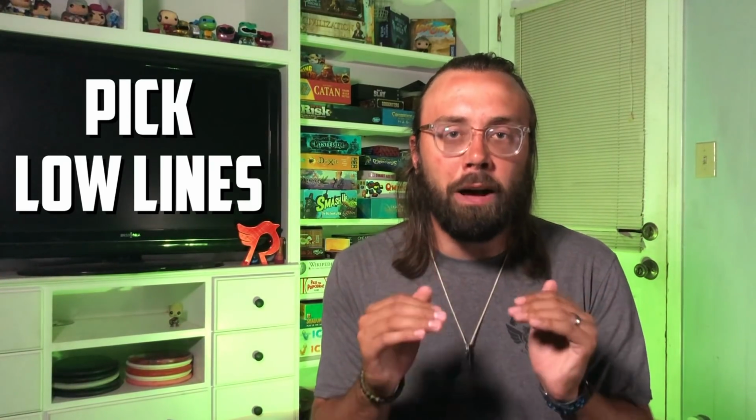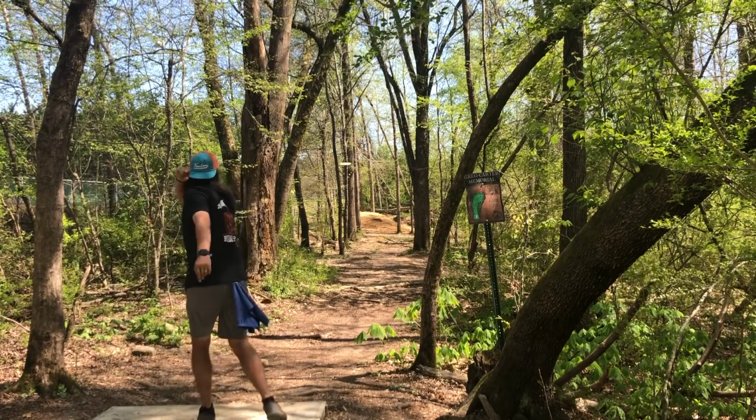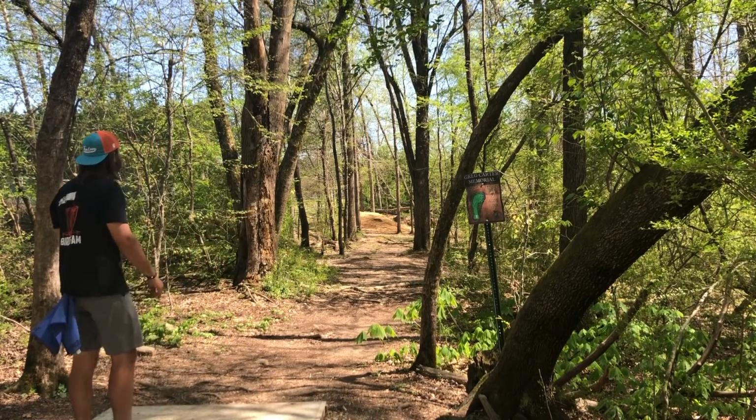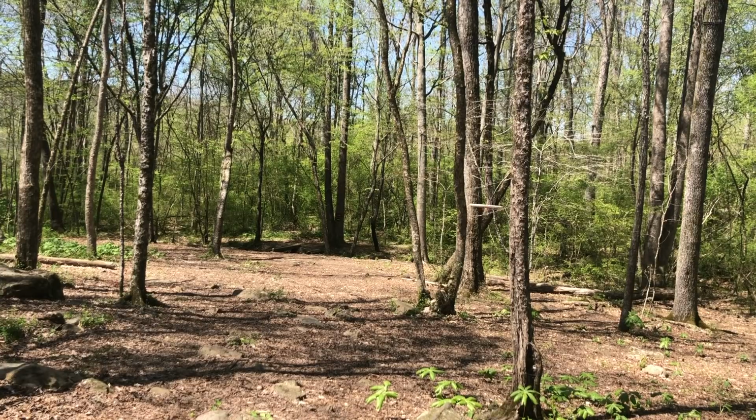When you are playing in the woods, when you're picking your lines, I want you to focus on picking lines as low as possible. I'm not asking you to throw worm burners into the ground over and over and over again, but we need to understand some basic physics when it comes to flying objects. When you hit trees, the disc is being removed from its intended flight path, and that is where we get in trouble on wooded courses. The higher we hit the tree creates more time for the disc to go off of its original flight path. For example, if I hit a tree about 4 feet off of the ground, it's going to immediately shoot down to the ground and have very little time to get very far away from the fairway.